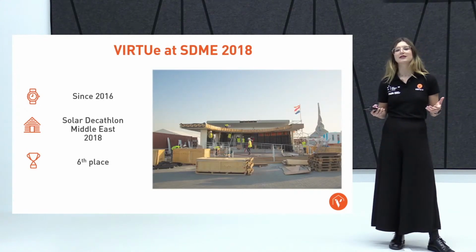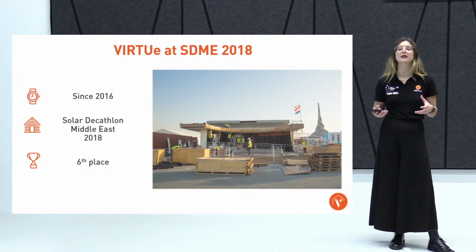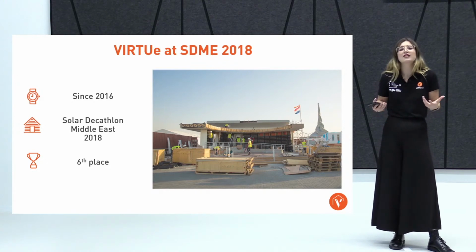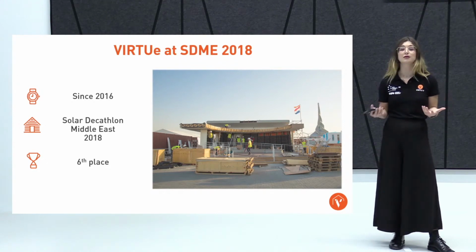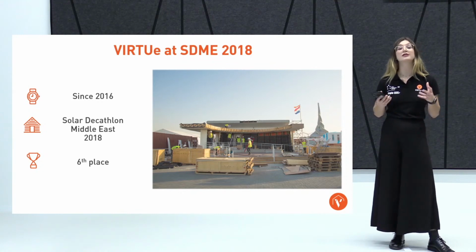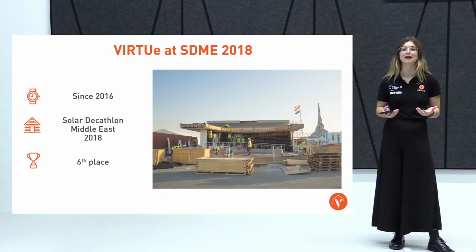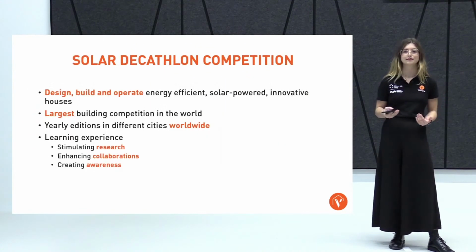But we didn't start from scratch. Virtue was born first in 2016, when a group of ambitious students decided to take on a bigger challenge than just a student project at university. They decided to participate in the Solar Decathlon Middle East in 2018. And they did. They went to Dubai and they took the 6th place. And this inspired us to start on a new challenge.